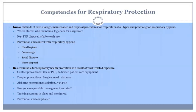Prevention and control with respiratory hygiene, we're familiar with that. Hand hygiene is, we know, critical. And with the COVID, of course, we're supposed to be washing our hands for 20 seconds every time there's been even a thought of an exposure. So even when I come home, every time I come into the house, of course, I wash my hands. So hand hygiene is very, very critical. Cover a cough, you know how to do that. Maintaining that social distance of at least 6 feet, and that waste disposal is taken care of. So if you're coughing into a tissue, that waste doesn't go back into your pocket. It goes into the waste disposal system that you have in place there.